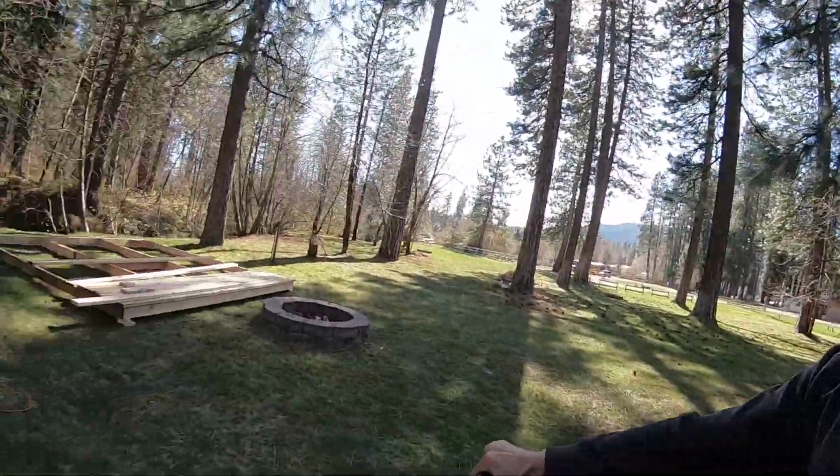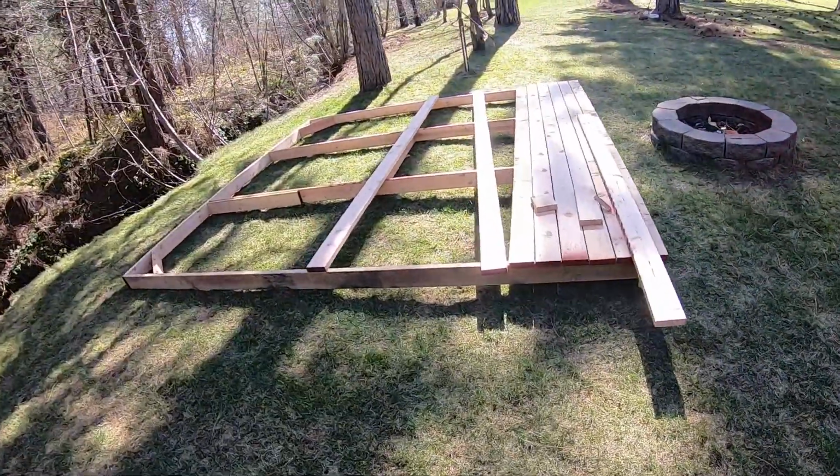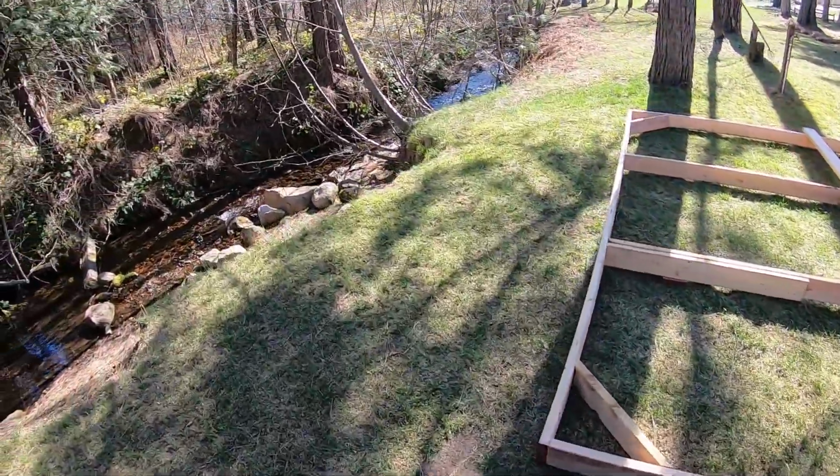So Kenny and Jay started building the deck today. We're just trying to get the footprint to see where to actually put it, because it's a lot bigger than we thought when you actually see it in real life. It's going to be sweet right next to the creek here.